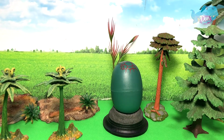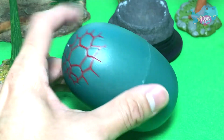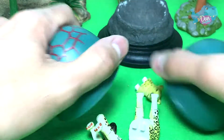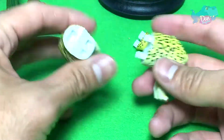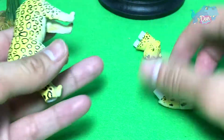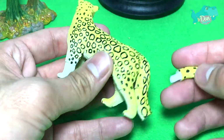Hey guys, I'm Dan and today let's take a look at 10 different wild animals, okay? First, let's take a look at what's inside this. Let's fix this up. Our first animal of the day. Our first wild animal.